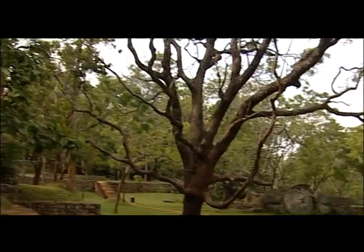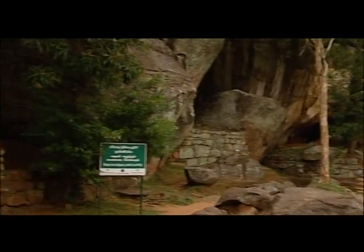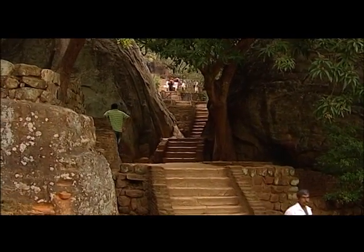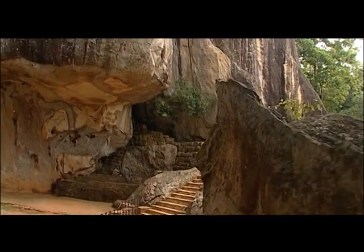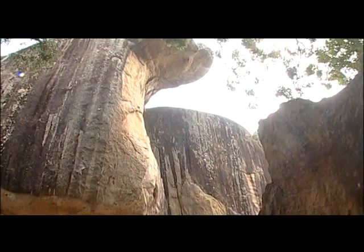The king who immortalized Sigiriya in its present form is King Kassapa. But long before his reign, this rock was home to many meditating Buddhist monks. Along the first staircase that leads to the top of the rock is the Naipena Guhava, so called because the cave is naturally shaped like a cobra's hood or Naipena.